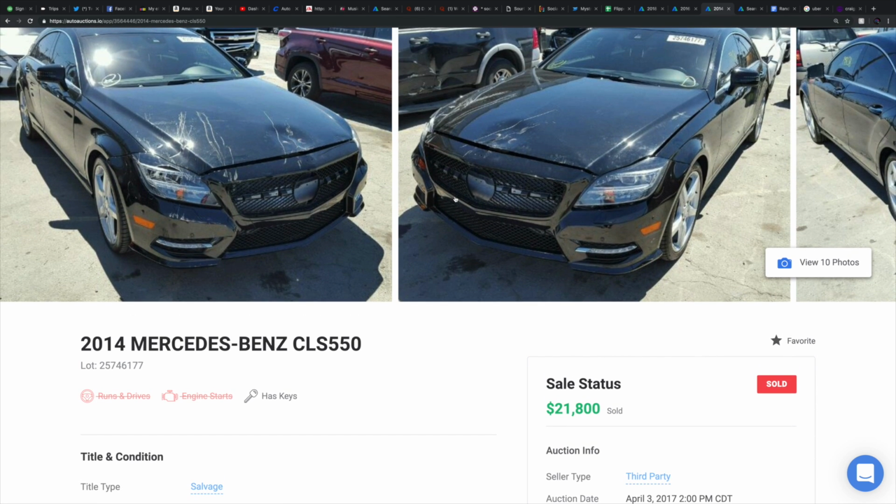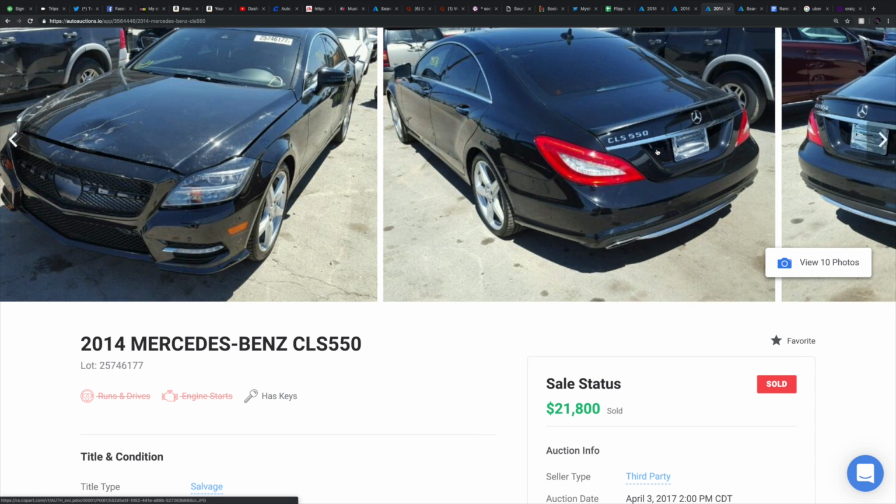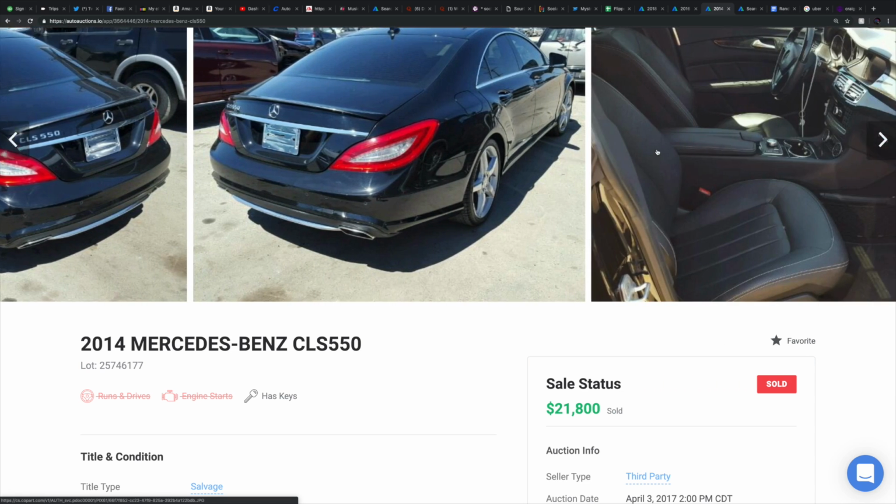So where did they get these parts from? I mean, must have been off of another damaged car. Maybe it was a body shop that had these wrecked parts, and they just intended to put the damaged parts on to make it look better and make a profit. And if that's the case, they absolutely did. It worked.